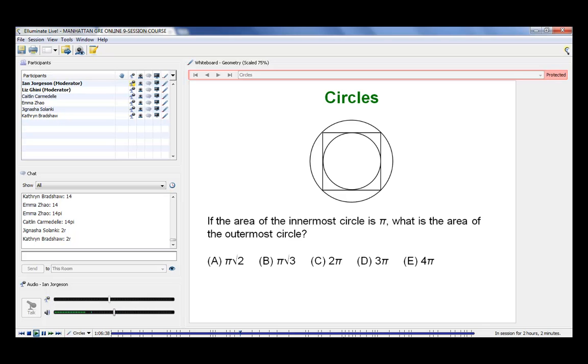Jignasha, why don't you talk to us about how you solved this problem, and feel free to hop on the mic if that's easier. Jignasha, you there? You want to tell us how you did this problem? Okay, so what does that tell us about the square if the radius is 1?